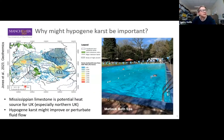So why might hypogene karst be important? Well, as most of you know, being involved in energy and geothermal, the Carboniferous limestone has been proposed by the British Geological Survey as a major potential low enthalpy geothermal resource in the UK. This is a map from a BGS publication by Jones et al., which mapped out the distribution of the lower Carboniferous limestone, the Visean limestone, in the UK, and where it sits at depth beneath some of our major conurbations. You can see Manchester here, quite a red potential heat resource, and in the East Midlands, some uncertainty in other areas because the seismic data onshore is really quite poor.